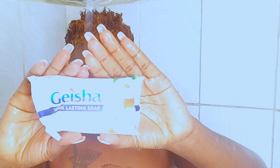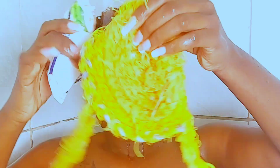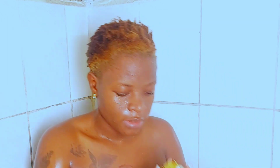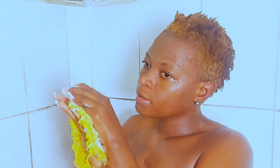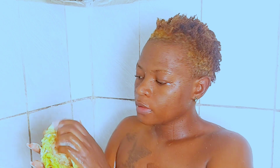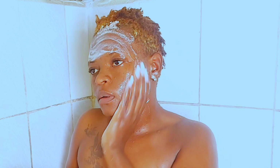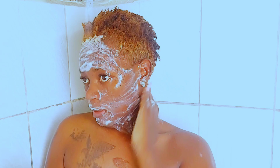After scrubbing and of course washing off the scrub, I'm going to go in with the normal shower, and I'm going to use Geisha. This is what I use. I either use Geisha, the white one, or Geisha lemon, the yellow one, because it smells so good. It leaves you with a good scent, and you feel good. And also, it really works on hyperpigmentation and softening the skin. So that's what I use, and I'm going to go ahead and shower.